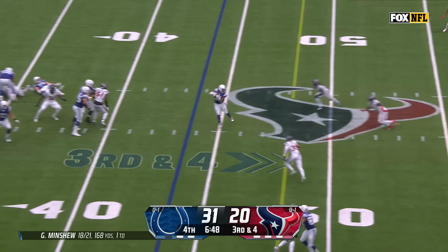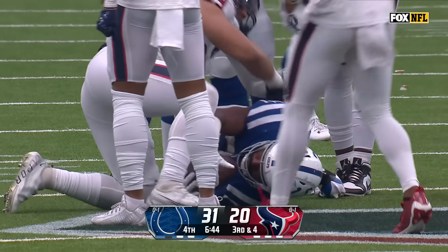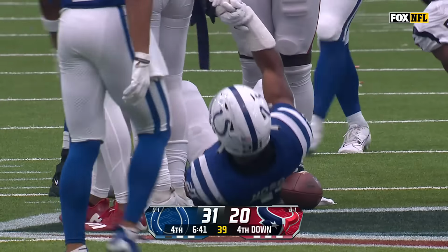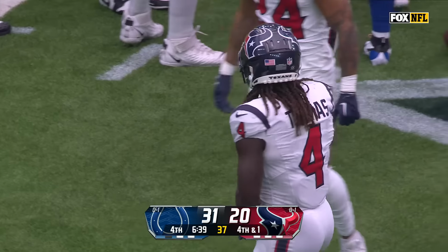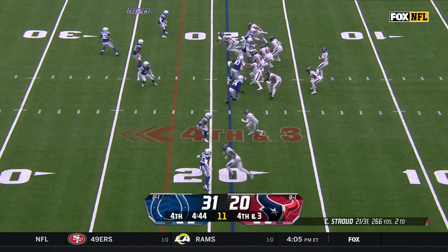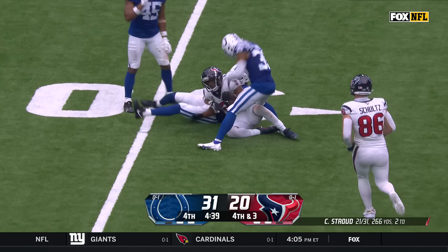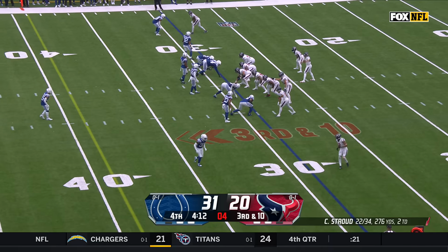Looks one way. There's the dump off. Did Moss get the first down? He looked short. Thomas came up to make a tough stop on him. The pass is caught in traffic. Robert Woods on 3rd and 10.